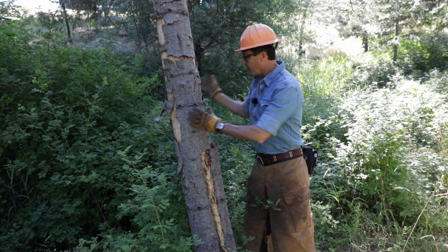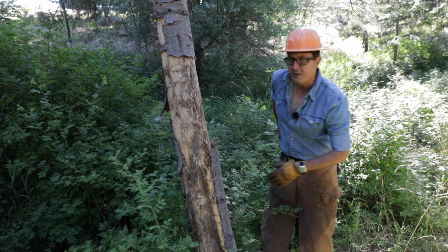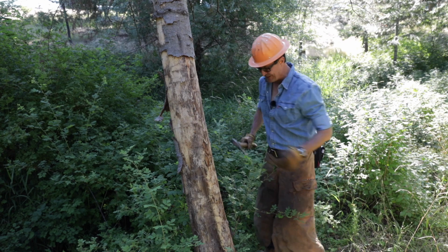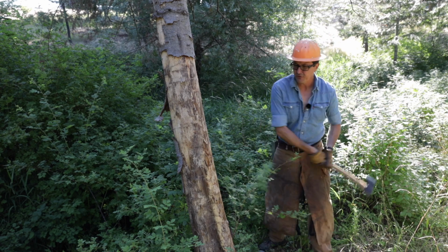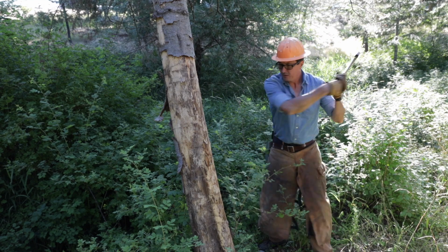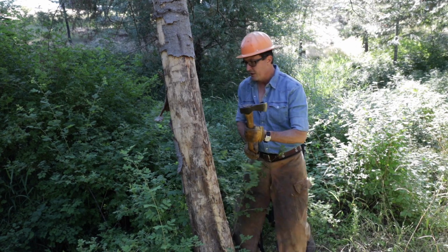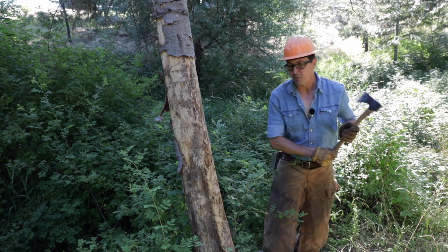Be careful when cutting these old snags. They can be really dangerous. These probably not so much since they haven't been dead that long. Oh, it startled me. A big old lizard under the bark. How you can check is take your axe and give it a strike. Do you hear that sound? If it's rotten inside, you'll hear a hollowness that you won't hear like on a solid bit of wood. Listen to this one. Now listen to the second one.